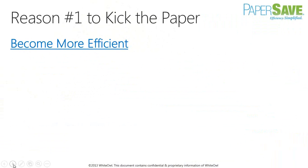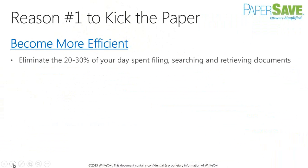And then at the end, we're going to do a quick wrap-up and finish off with any additional questions that come up. So reason number 1 to kick that paper habit is to really help drive efficiency across your operations. We do so by eliminating the 20 to 30% of your time that's typically spent filing, searching, retrieving information, because that information is not related to the Dynamics records. Typically in filing cabinets, although today a lot more organizations have information out there on their network drive as well. But we're going to connect the two so that you have one-click access to information.